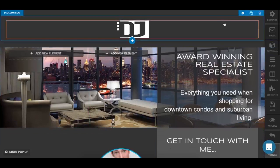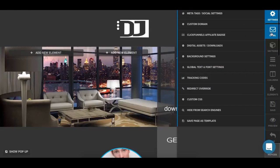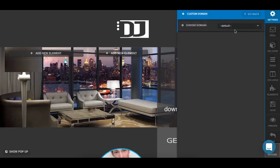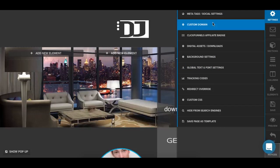So this is broken down into some very simple things. We'll start right at the top here with the settings. If you click on that, it's going to give you a bunch of stuff. So digital assets, that's where we put the download for the home buyer's guide. This is if you're using custom domains, which is very simple to set up, but it could be your domain name, something dot your domain name, anything that you want. Basically customize the domain name. If you're listing and using the listing funnel, you can set it as the propertyaddress.com or .ca or .net or whatever you want it to be.